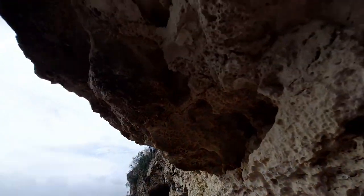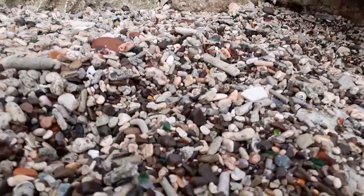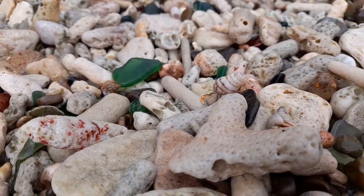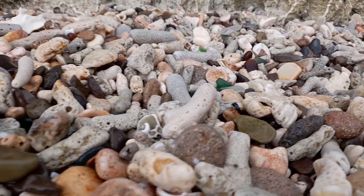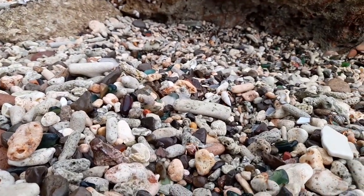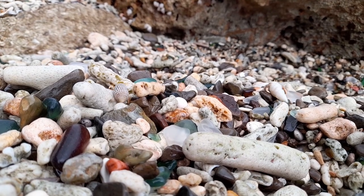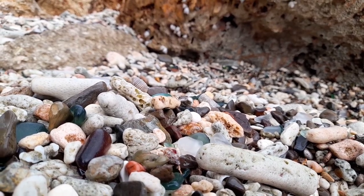All right, you can see I'm underneath a little cave ridge here. Look at how many of these little harbor crabs are walking around. Those two are having a fight there, climbing over each other. Wouldn't that be fun to be able to climb on giant pieces of sea glass like that? I bet they're having a blast.